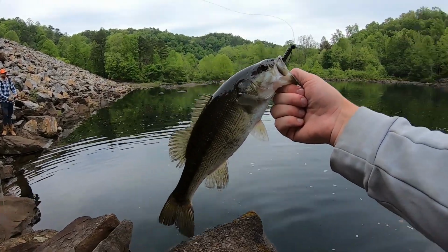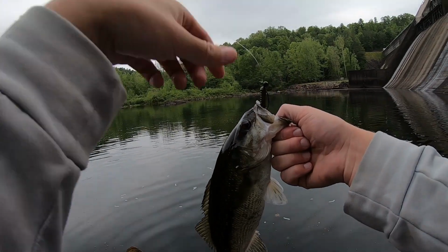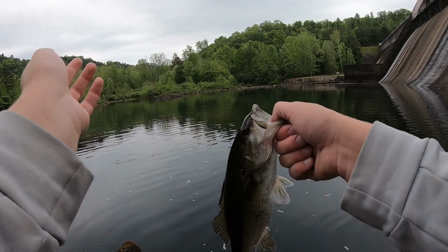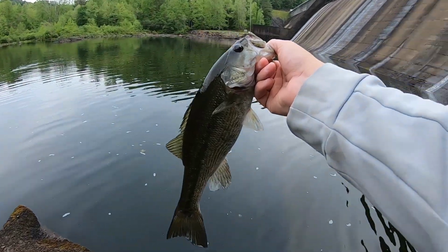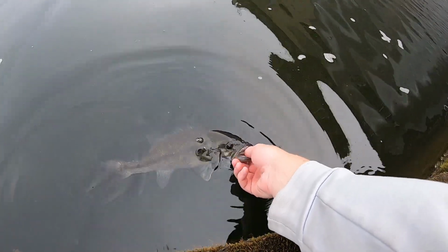It's kind of too bad, smallmouth are the native bass here, the main native bass, but the spotted bass have pretty much taken it over. When I was here 3 years ago, I caught a couple smallmouth and mainly spotted bass. All right, well, first fish of the day came pretty fast. Just a little spotted bass, a little less than a pound.